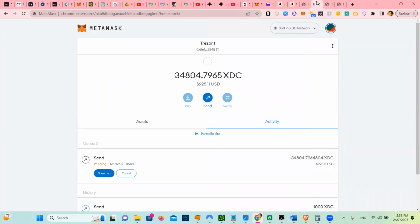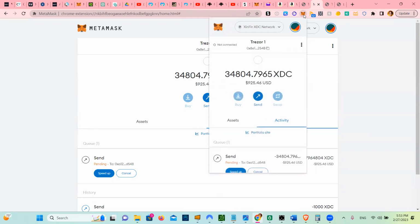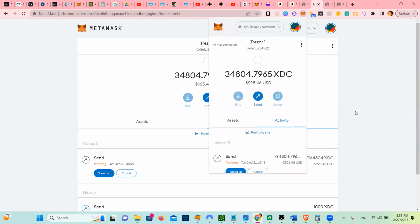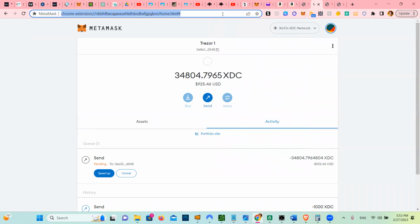Okay, I don't know why it's doing that. Okay, I did it before. Let me see. Okay, so I got, you see, it's saying pending. Okay. So I have to speed up. Okay, so the problem is because I don't have that. Let me see. I don't have 34 because I actually sent some.